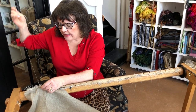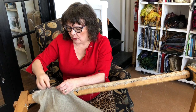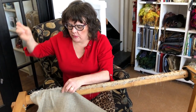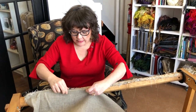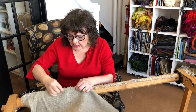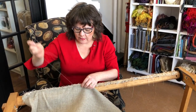which gives you time, I think, to think. And I'm going to show you when I hook right here the meditative quality that's involved in hooking rugs, because doing the same thing over and over again, hand over hand, thought over thought, keeping your mind in the moment, is a really, really positive, wonderful experience.